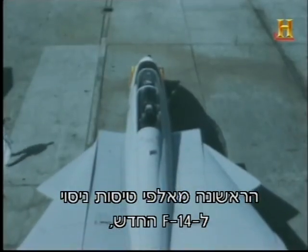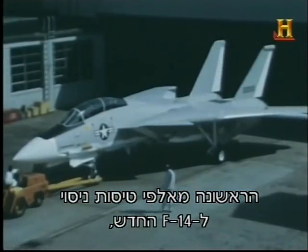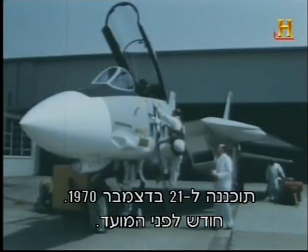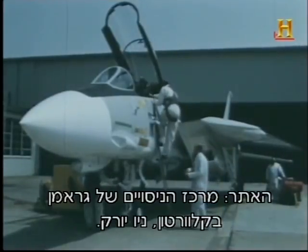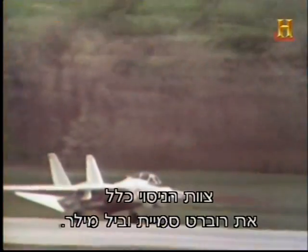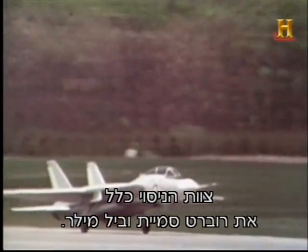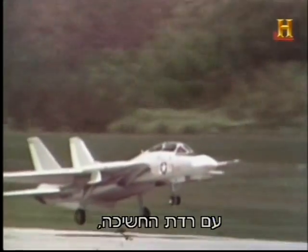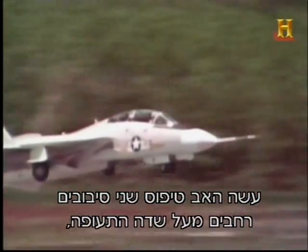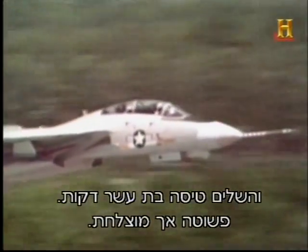The first of what would be thousands of test flights for the new F-14 was planned for December 21st, 1970, a month ahead of schedule. The location? Grumman's Test Flight Center in Calverton, New York. Robert Smythe and Bill Miller were the test crew. As darkness fell, the prototype made 2 wide circles around the airfield, completing a simple but successful 10-minute flight.